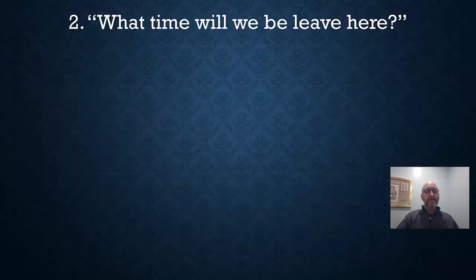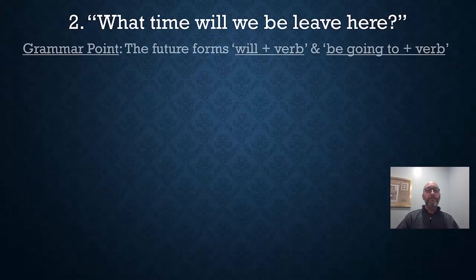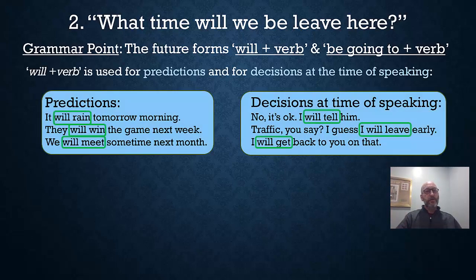Now, how about the second sentence? What time will we be leave here? Well, here the grammar point is to look at the future forms that we can use. The first one here is the will plus verb form, but another one we can use is the be going to plus verb form. So let's look at both of these. First, will plus verb is used in generally two situations. One is for predictions for the future, and the second one is for decisions that we make at the time of speaking. So let's look at some examples here for predictions.